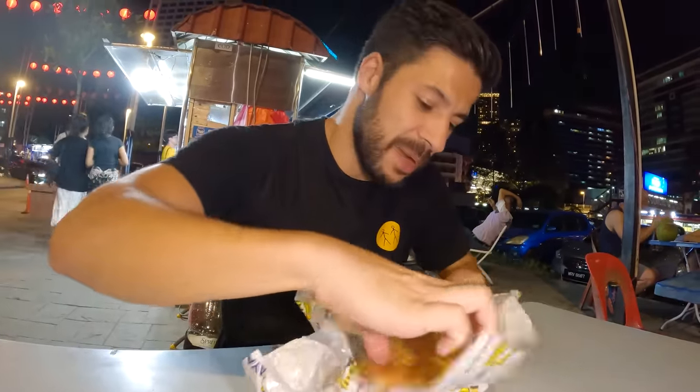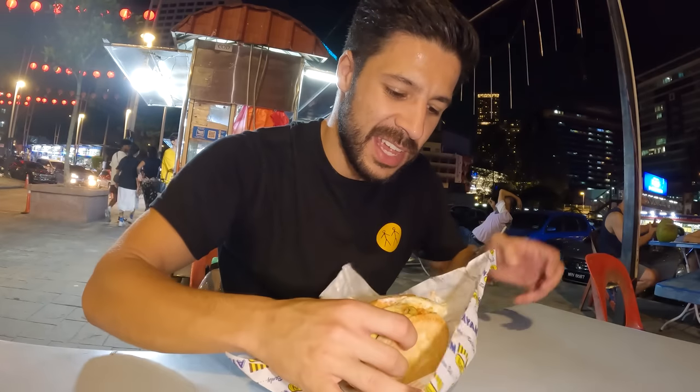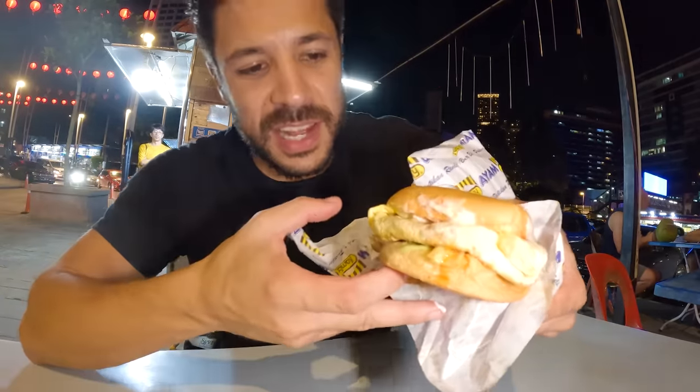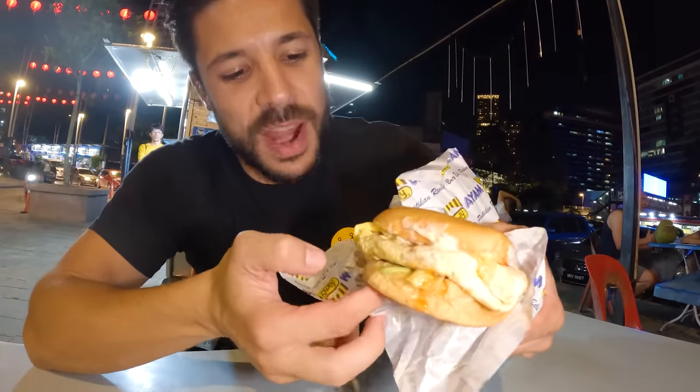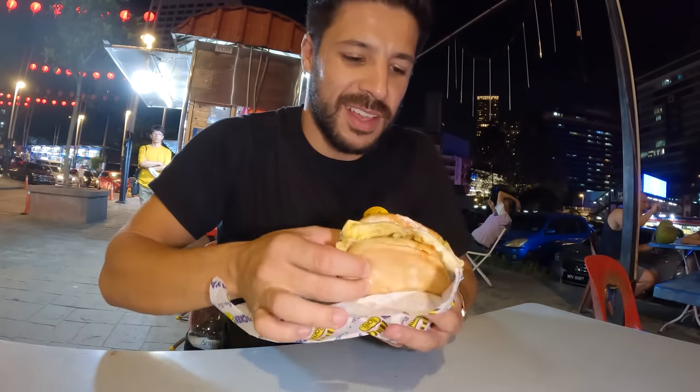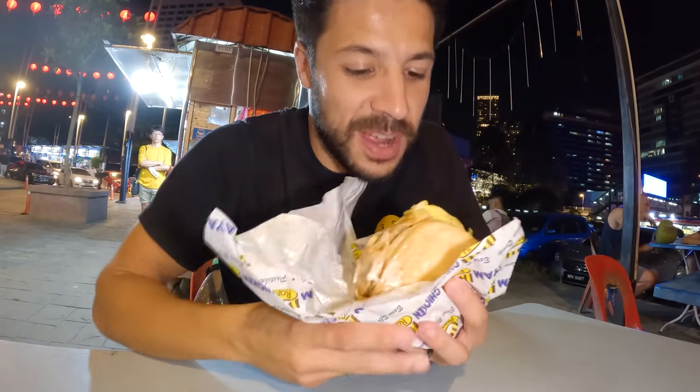Was yours a chicken or a beef? Mine was a beef. So mine's the chicken, and it's only got egg in. They've put no cheese in it at all. If you look at it, you can basically see that egg wrapped up all in the patty. Like there you can see the patty. So let's give the chicken one a try.